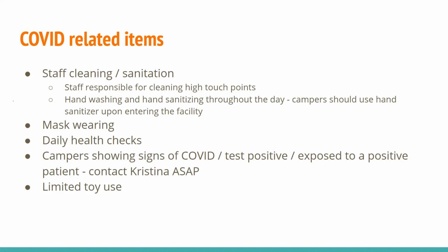You can. We asked for maybe something hard surface like a book or something. Again, we are not responsible for lost or stolen items, but if they need a comfort toy or something, that's fine too, just for them to have in their backpack. That's okay. Good? Okay.